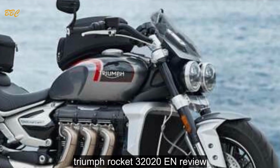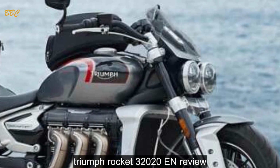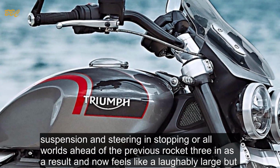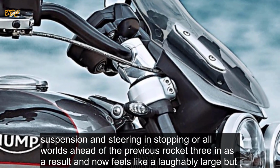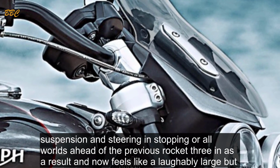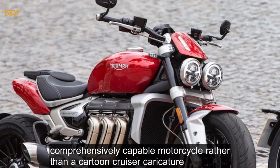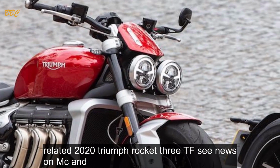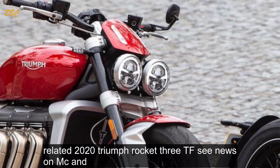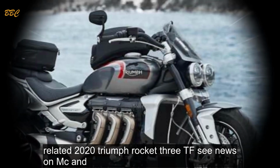Triumph Rocket 3, 2020 on, review. Suspension, steering and stopping are all worlds ahead of the previous Rocket 3, and as a result it now feels like a laughably large but comprehensively capable motorcycle, rather than a cartoon cruiser caricature. Related, 2020 Triumph Rocket 3 TFC news on MCN.